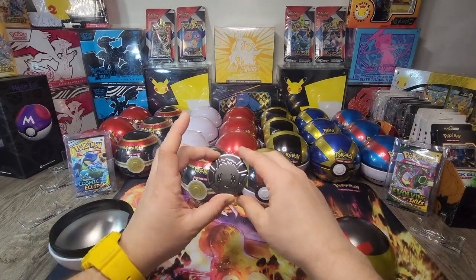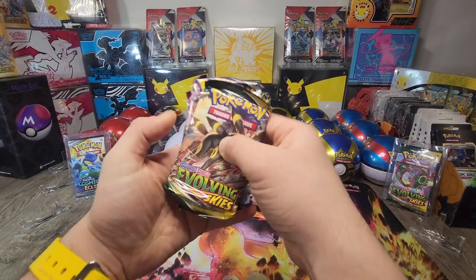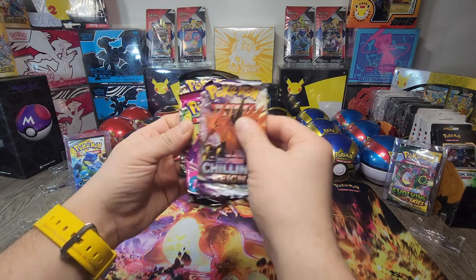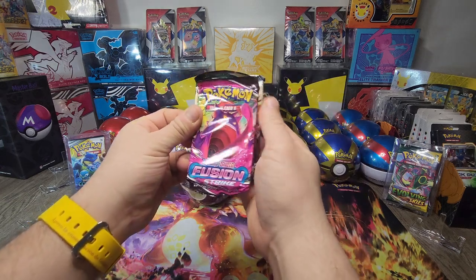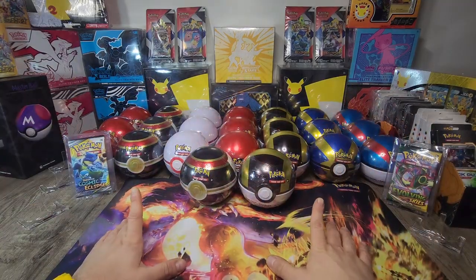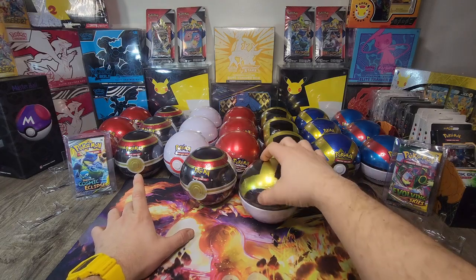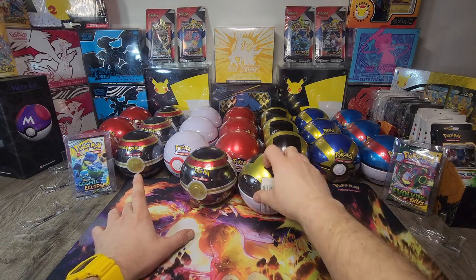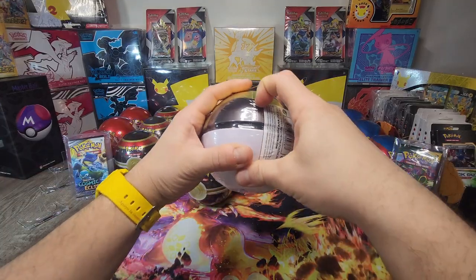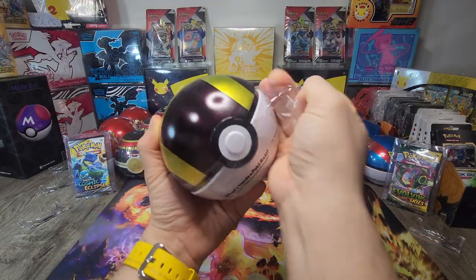And I have an EV coin. It looks like an extra large EV coin. One last look at the packs so you can see it. Evolving Skies, Chilling Rain, and Fusion Strike. So this is the newer version of the Pokeball tin. These are the older ones that I've been chasing for the longest time. I've been buying them and keeping them sealed so that I can get Cosmic Eclipse from them one day in the future.